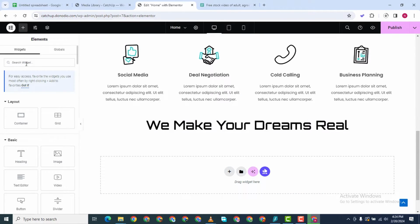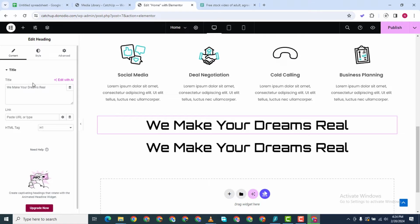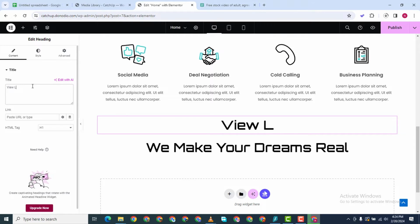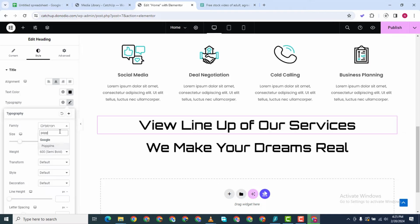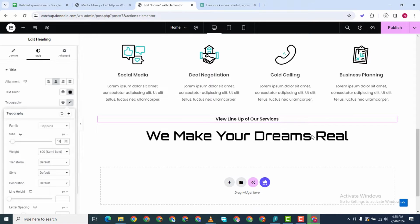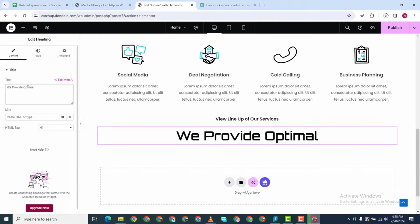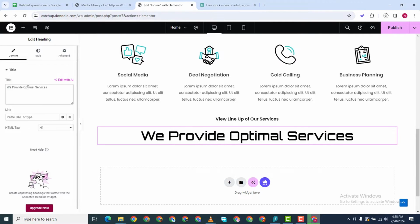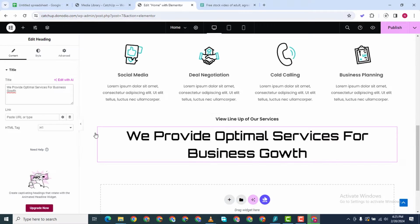Okay, I'll see. And then I'll duplicate this. I'll duplicate this and see. I'll change this to view lineup of services, and then I'm going to change this to be pop-ins, and I'll reduce it. Yes, and then see, we provide optimal services for business growth.